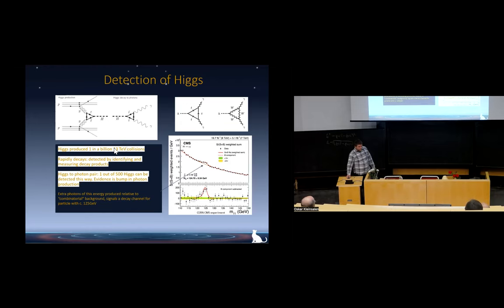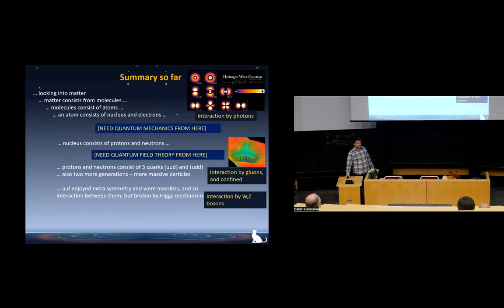So a Higgs is produced once in a billion 13 TeV collisions. No, it's only one direction, and the other direction together is 13. Okay. So a Higgs is produced 1 in a billion, and 1 in 500 can be detected. But well, people did it. And so they confirmed the standard model.